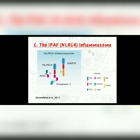But protection against these types of pathogens requires IPAF collaboration with another NLR family member, that is the NAIP. So IPAF-dependent caspase 1 activation is accompanied by rapid cell death after this one.